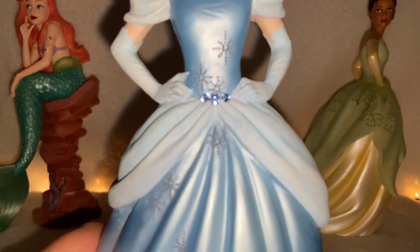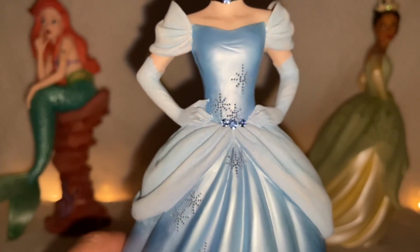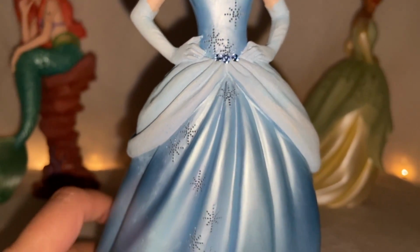And then she has the three little gemstones in the middle of the dress that also sparkle when you move it. And then embellished stone carvings in the dress of sparkles to make it look like the fairy godmother just transformed her into a beautiful blue ball gown.